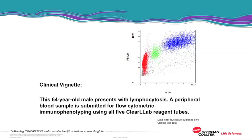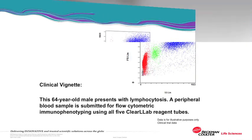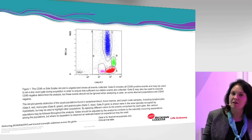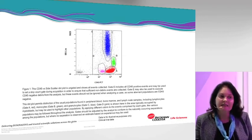Each of the cases includes a clinical vignette. This is an example of the type of clinical vignette you'd see. This is actually quite a short one. Simply, a 64-year-old male presents with lymphocytosis, peripheral blood sample submitted for flow using all 5 of the Clear Lab reagent tubes. And so you can see the characteristic distribution of the lymphocytes in red, the monocytes in green, and the granulocytes in blue.